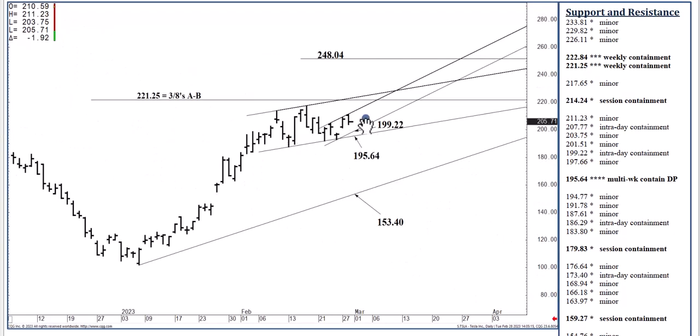Let's talk downside again. If we happen to break 199.22, 195.64 is likely, where once again we can bottom out through March, and above which we remain bullish through March into the 240s. But if we close today below 195.64, we shift negative. The 2 to 3 week time frame shifts negative to 153.40.